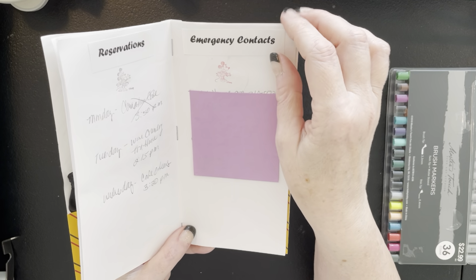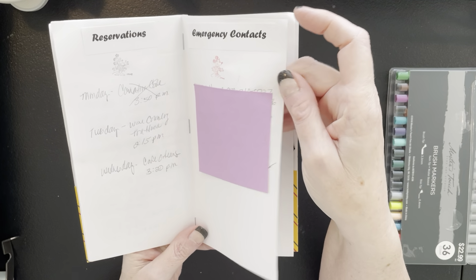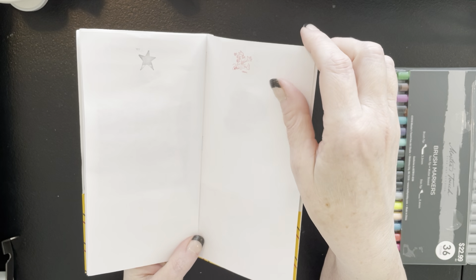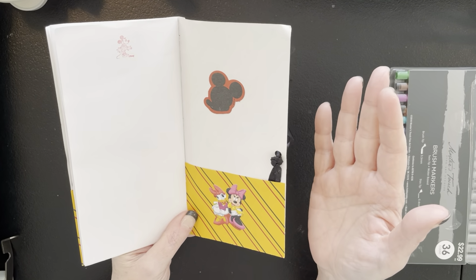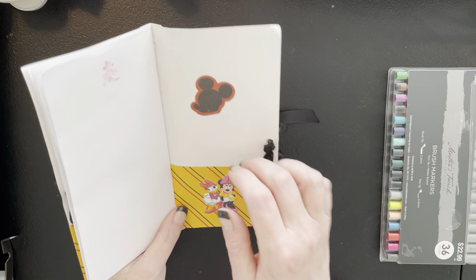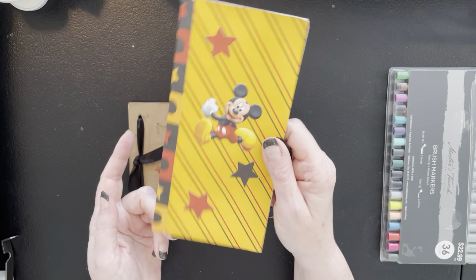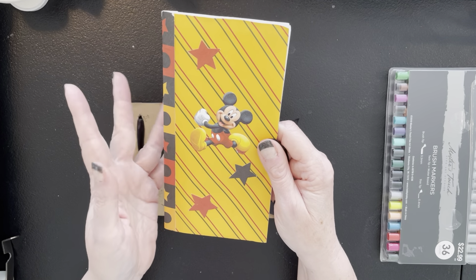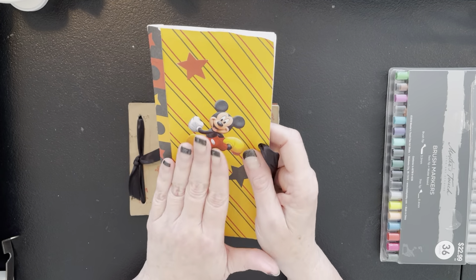I have my emergency contacts here, which I've covered up because there's personal information for other people on that, which would not be appropriate for me to show. And a few empty pages, which I might or might not have used ever. So I did have something else in the pocket back here. But just FYI, I did use it, and it came in really handy. I had everything all in one place, and I wasn't digging through my purse for everything. So that was great.